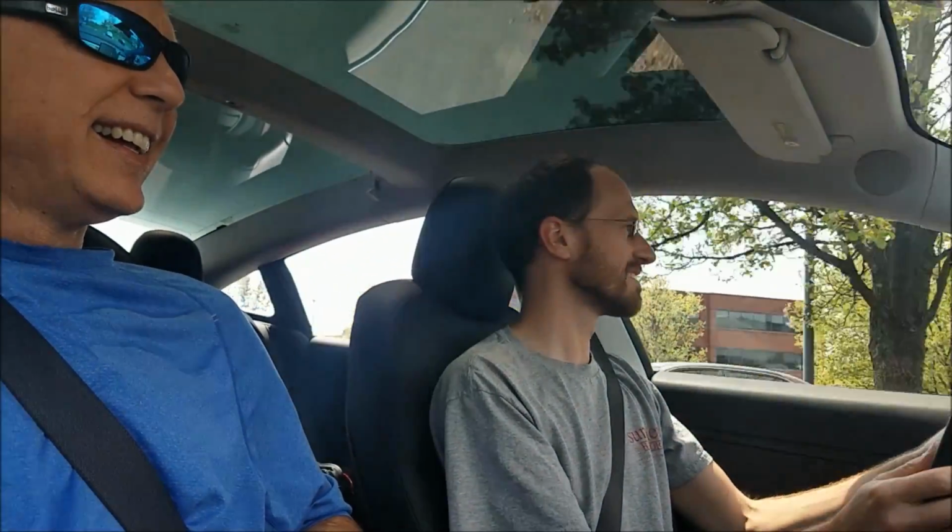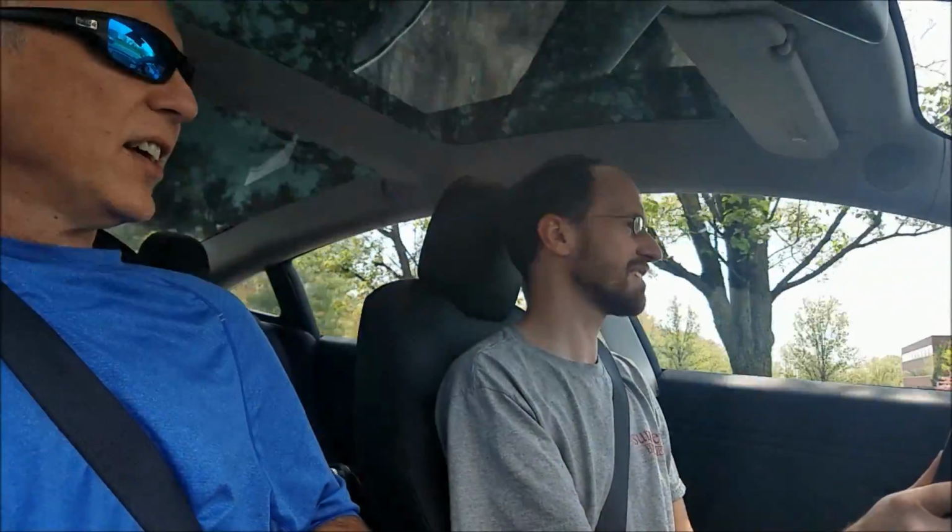Whoa. The regen braking is strong. That was stronger than I was expecting. You can turn it off, or put it lower, which makes it a normal car. But I keep it on all the time.